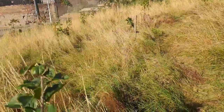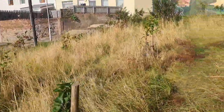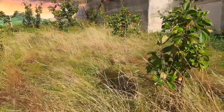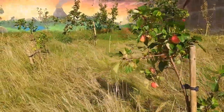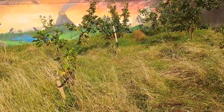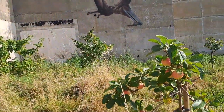And it looks like some sort of community garden here. Some apple trees have been planted. This is always good. It looks like there's a lot of community projects going on in this area. Fantastic. Well done, everyone. If you're in the area, as a visitor who has just happened on the place, I'm very impressed.